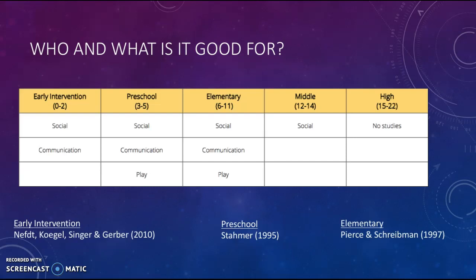However, the elementary study, Pierce and Schreibman, 1997, I think that was my favorite because it talked about using PRT with other students, like the students were trained in it too, peers, helped the kids with autism have generalization first and foremost of the skills that they were working on. So play skills, and the whole goal I think was also to look at friendships between kids on the spectrum and peers and see how training peers in pivotal response training would improve role modeling, feedback, and some other really cool skills.